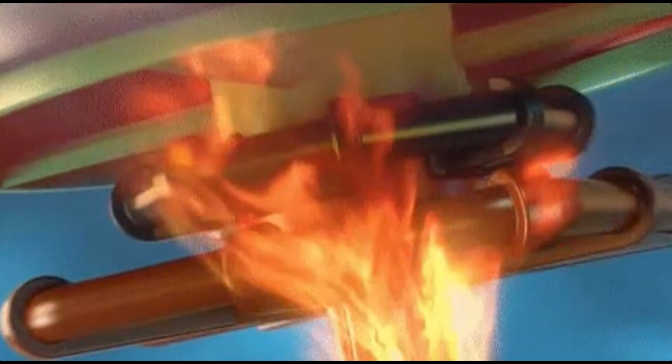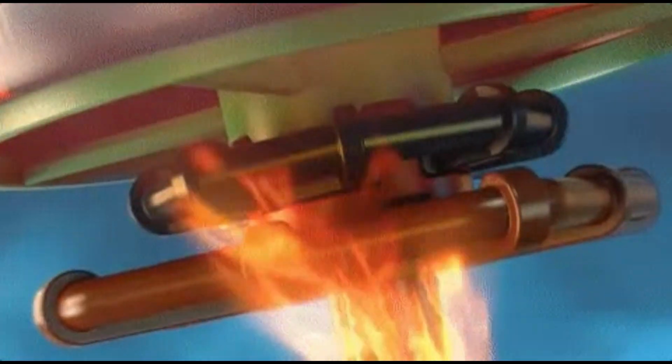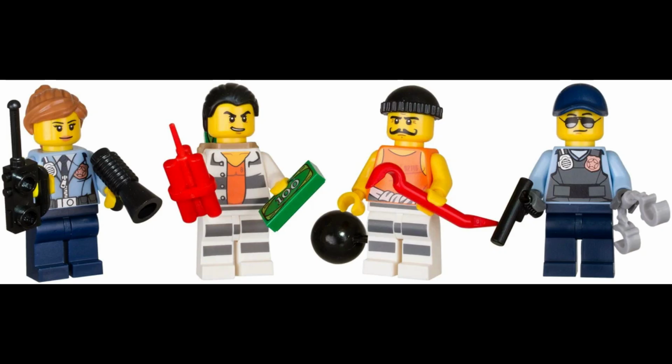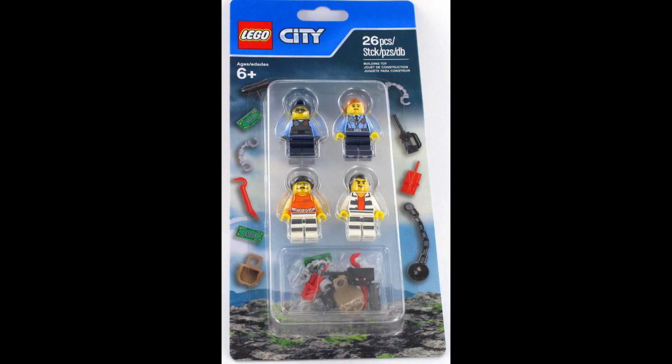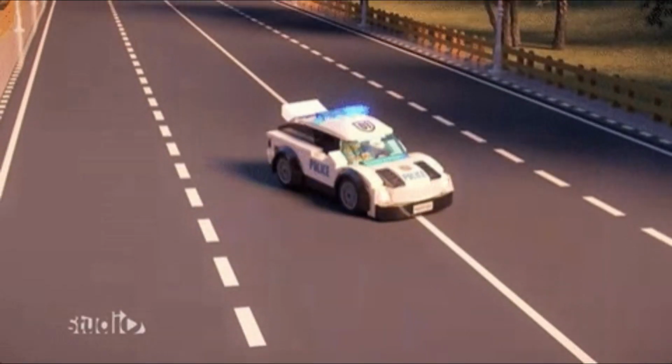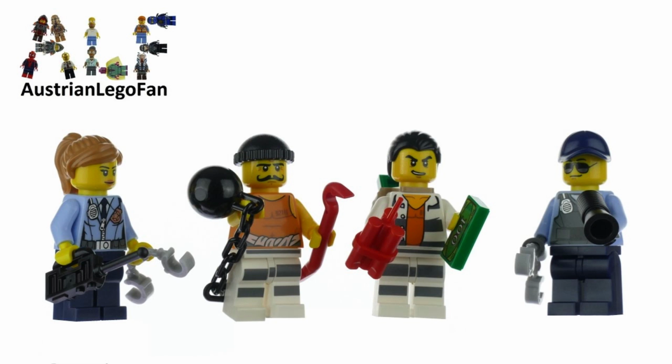The LEGO City Prison Island minifigure pack, otherwise simply known as the 2016 Police Accessory Set, included a cop minifigure holding a black nozzle piece, which was supposed to be a baton, but it looked more like a gun, as the old product pictures have him holding it like a gun, which is kind of weird because a baton is not held that way. LEGO City Police, of course, don't use guns or batons, so it was a bit bizarre as to why it was added. It was later silently removed from the set production without any notice and replaced by a second pair of handcuffs.